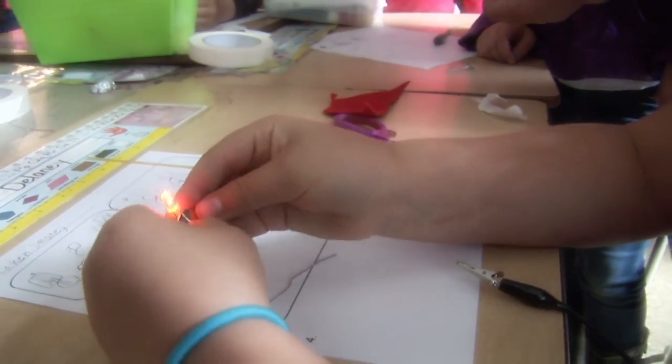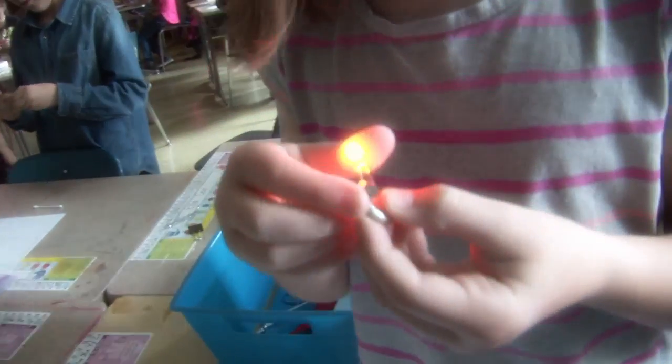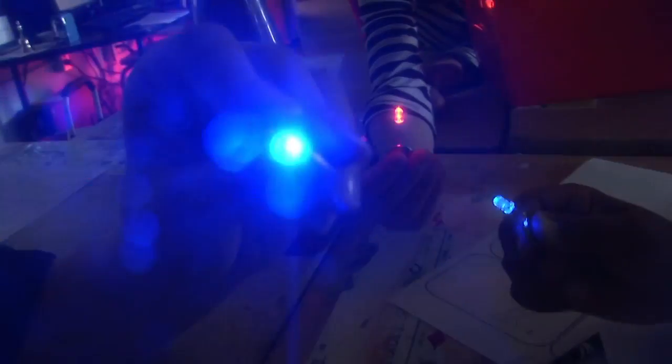My name is Lauren Nickerson, and I'm a parent of a Roosevelt second grader and a science teacher at Mazama High School. We're teaching about electricity, conductivity, and circuits today. So they're experimenting with some LED lights and batteries to see what is conductive and what is not conductive.